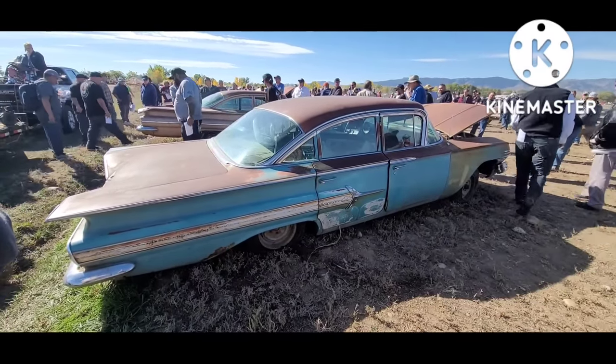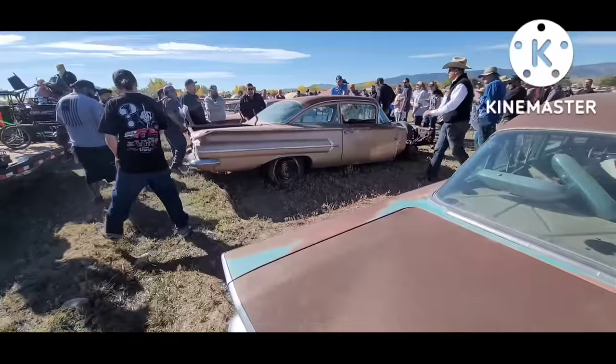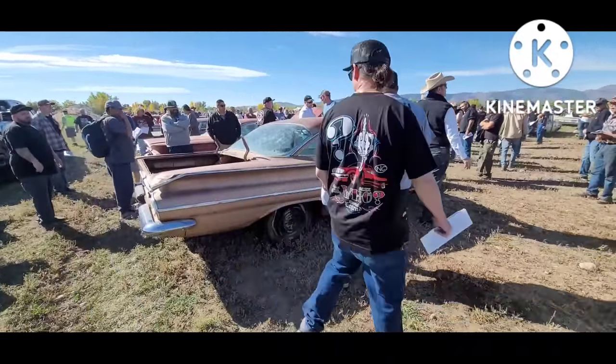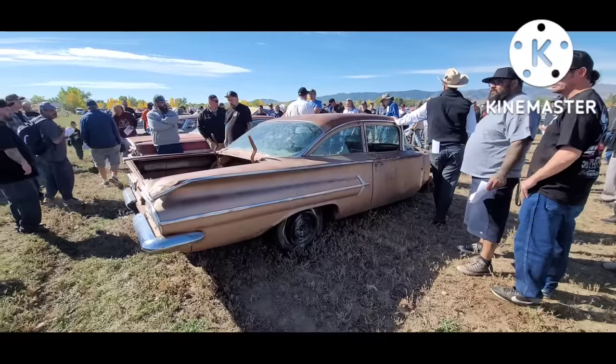Here we go. This one's got a bill of sale, 74R, 1960 Chevy. Bill of sale, 74R. I got 250, now 500 to buy it. 600, internet. 600, here we go, 700. 700, sir, you're going to be 750, now 800, now 900.